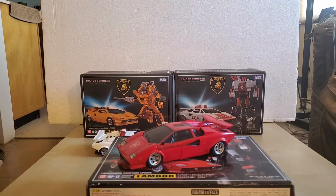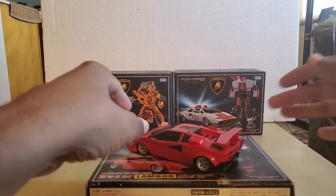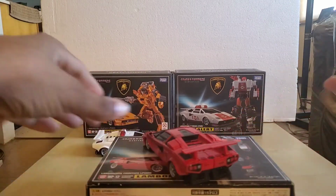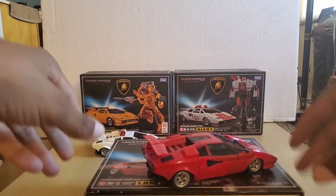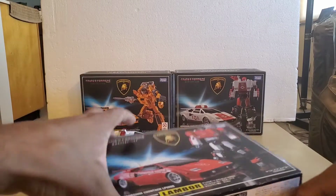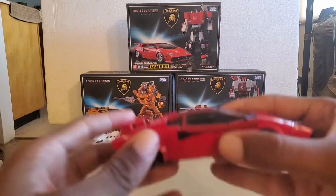This is my first Masterpiece car that I purchased in 2009 at the New York Comic Con, and I've stuck with it since then. So let's get into the transformation.